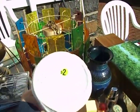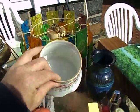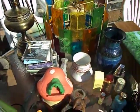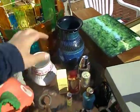This is nice. This looks like just an old, I don't know. I don't know if it's supposed to have a lid or whatever. I only paid $2 for it. Who cares? I imagine if it had a lid, maybe I could get 20 or 30 or whatever if I could figure out who it is from.